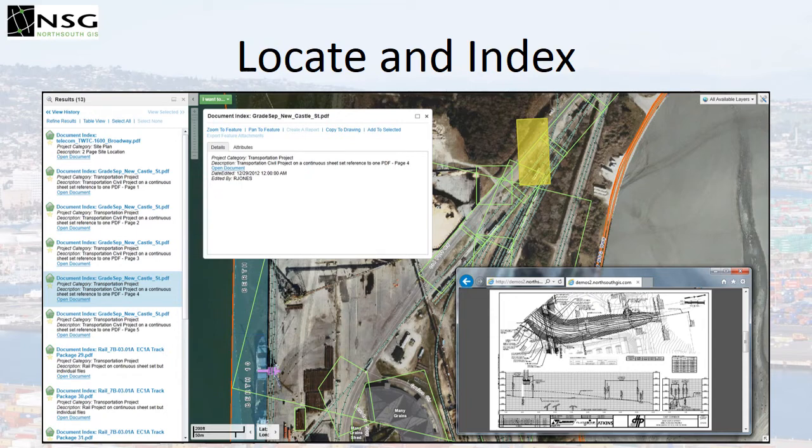In other words, you don't have to convert the data into GIS format before GIS can help manage and bring out more value from the information. In a sense, it's a geospatial document management system.